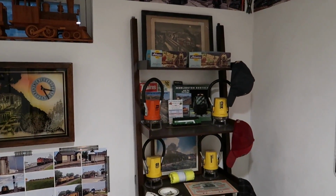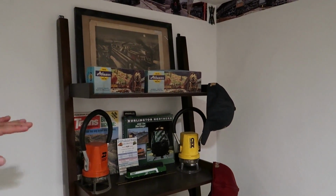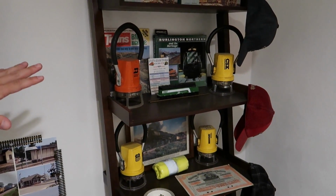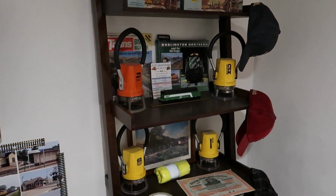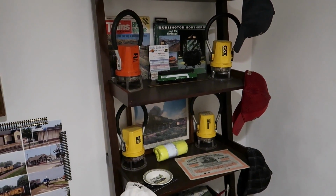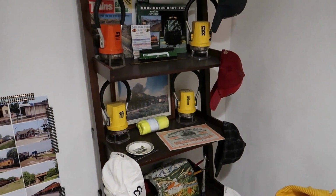So explain what's going on over here. These are just newer versions of the lanterns. That's your old versions over there, and then those are the newer ones. Well, they're not brand new, but newer versions. There's Burlington Northern, which is the orange, and there's a CSX in the yellow, Union Pacific and Norfolk Southern in the yellow. Still want to get a couple other ones yet, but it's just luck of the draw finding that stuff.